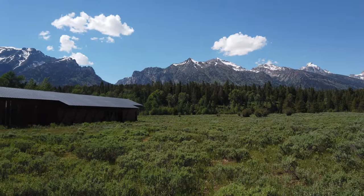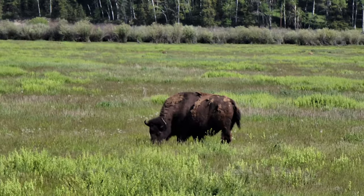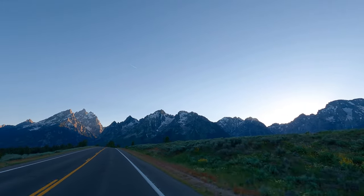That night, we checked into our cabin and then drove to Jenny Lake. On the way, we were lucky to see some amazing wildlife and witness an unforgettable mountain sunset. Jenny Lake was perfect for a romantic and relaxing evening stroll.